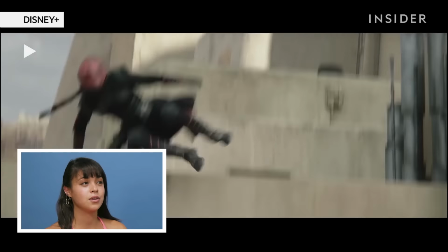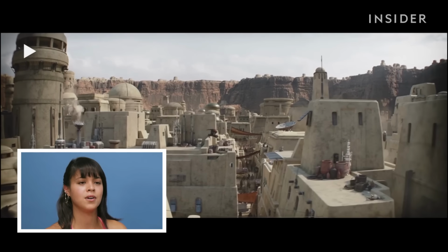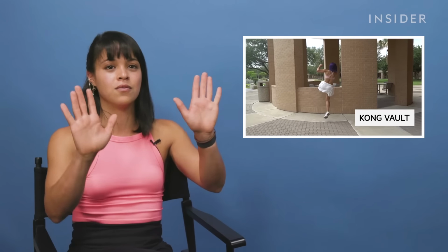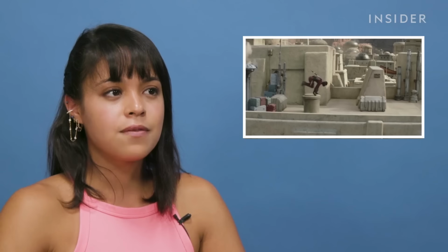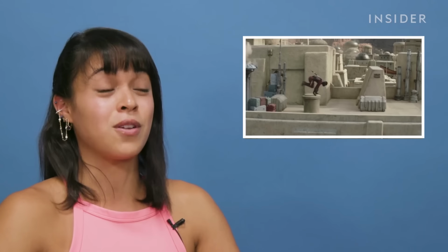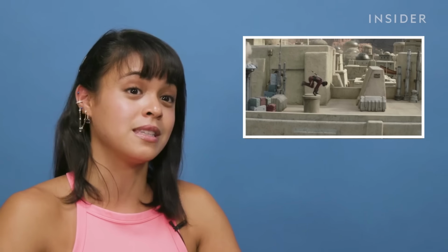It looks like the two ninja space guys are only doing Kong vaults in this scene. A Kong is a vault where you use both hands to push down on the wall that you're vaulting over and your feet come through the center. In real life, if these guys were actually running for their absolute lives, I think some of those Kong vaults would have been safeties instead.